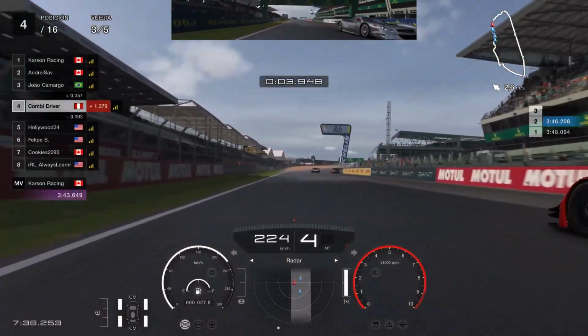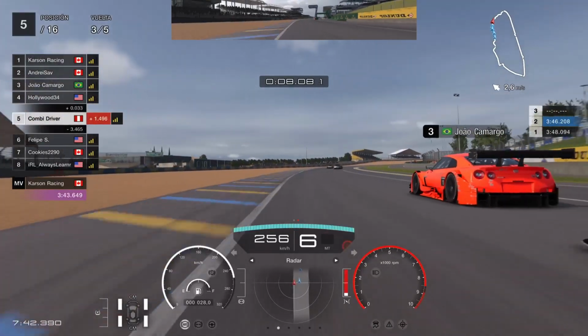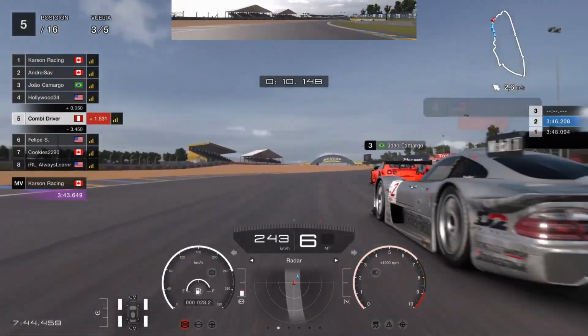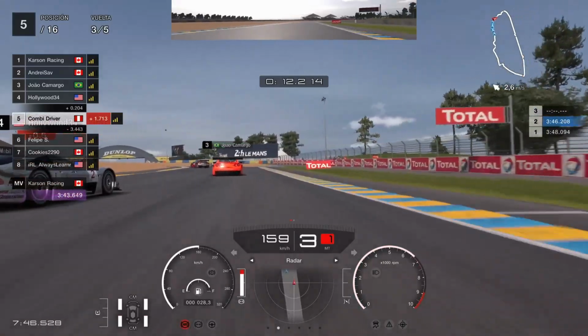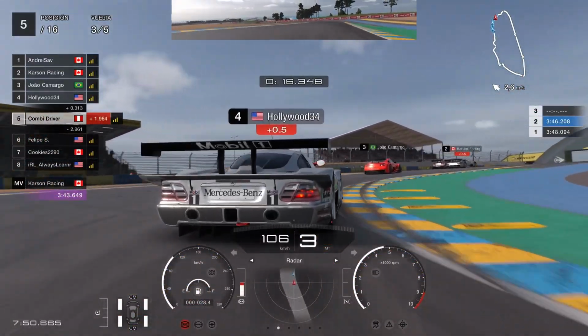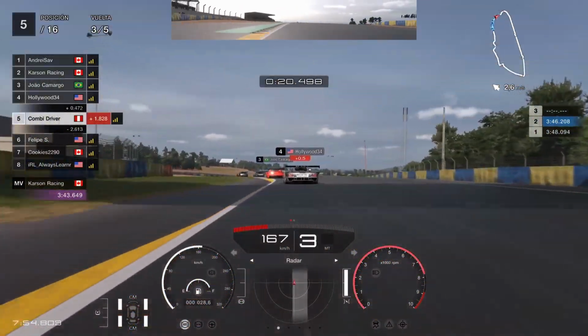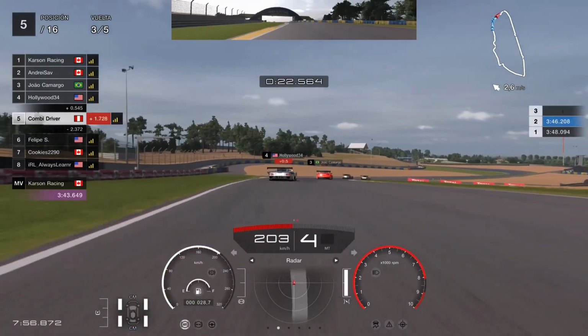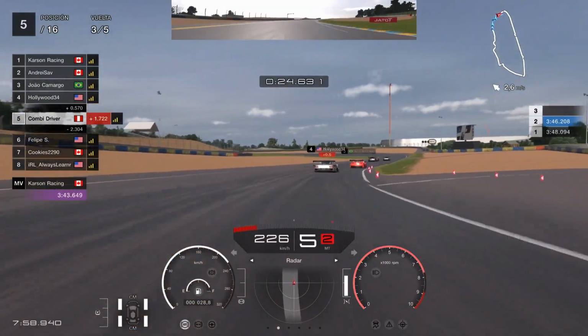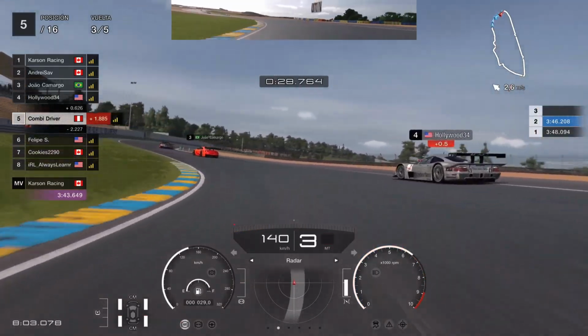So now we are going to drop back to P5 against the Nissan of the Brazilian and the Mercedes of Hollywood again. So we need to stay close if we want to get some places back on the straight. However, here Hollywood has other plans, as you are going to see.